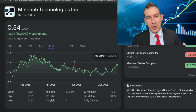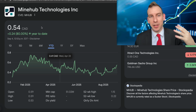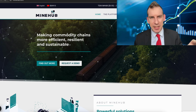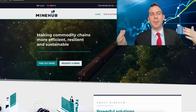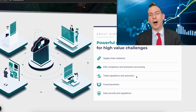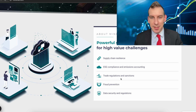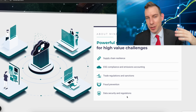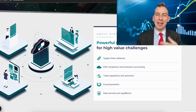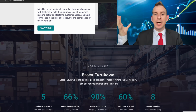And diving right into this, trading for around a $51 million market cap, the company's gone through some wild volatility this year, but is still trading up 80%, with analysts expecting this to go materially higher. And we'll talk about some of the analyst expectations in a moment, but MineHub is making commodity chains more efficient, resilient, and sustainable. For those that don't know, obviously the supply chain resilience, ESG compliance and emission accounting, trade regulations and sanctions, fraud prevention, data security and regulations all come into play in the chain of moving commodities from mining to the actual buyer at the end.